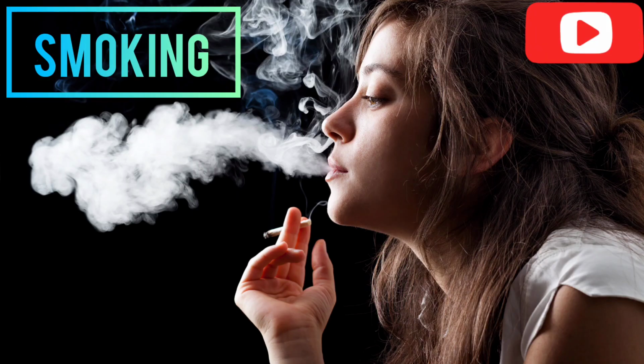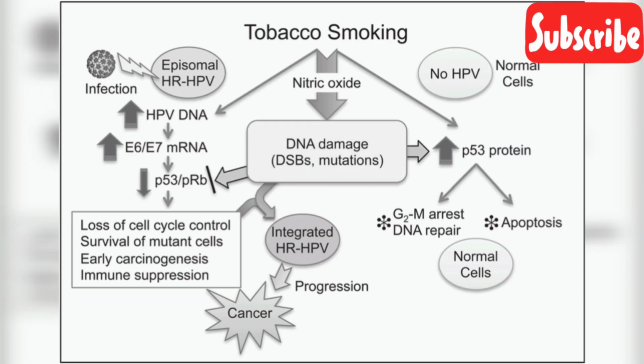Number 2. Smoking. Smoking raises the risk of cervical cancer in two ways. 1. It may cause DNA damage that increases the likelihood of cancerous changes to cells. 2. It may weaken the local immune response of the body and reduce the ability of the immune system to clear HPV from the body.